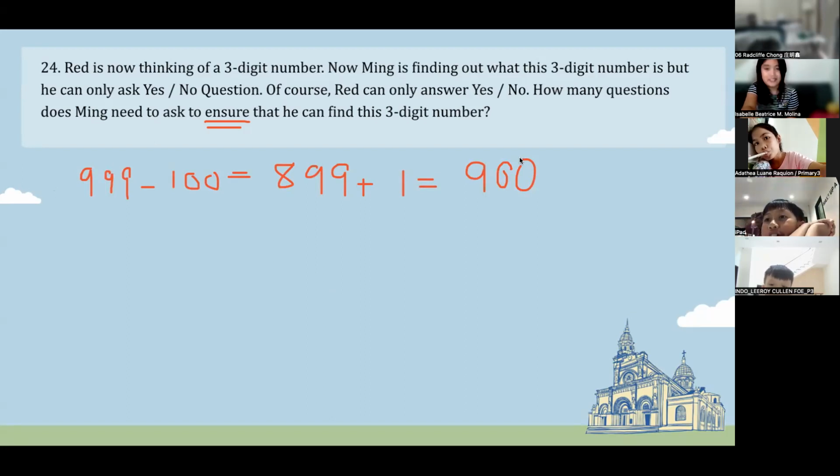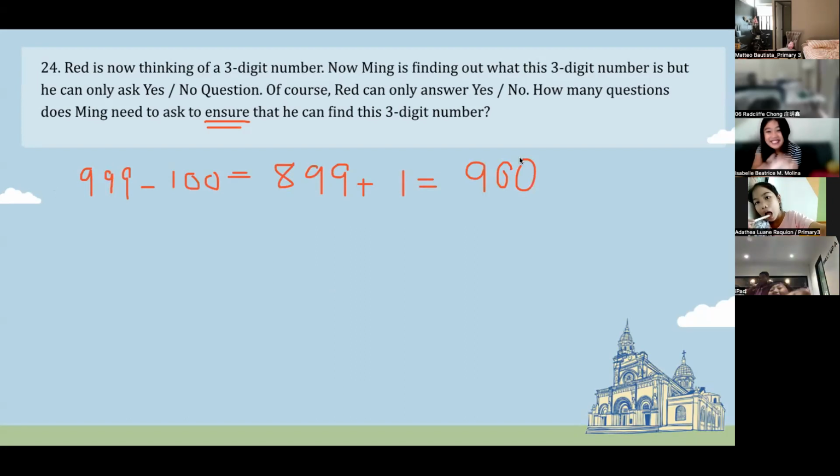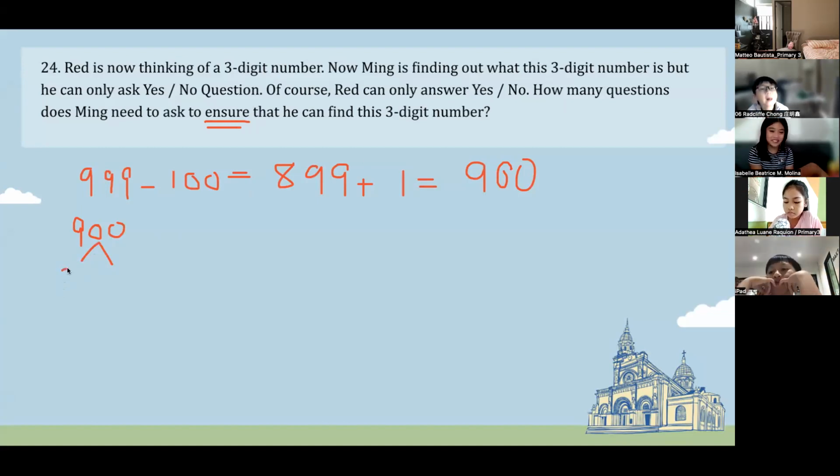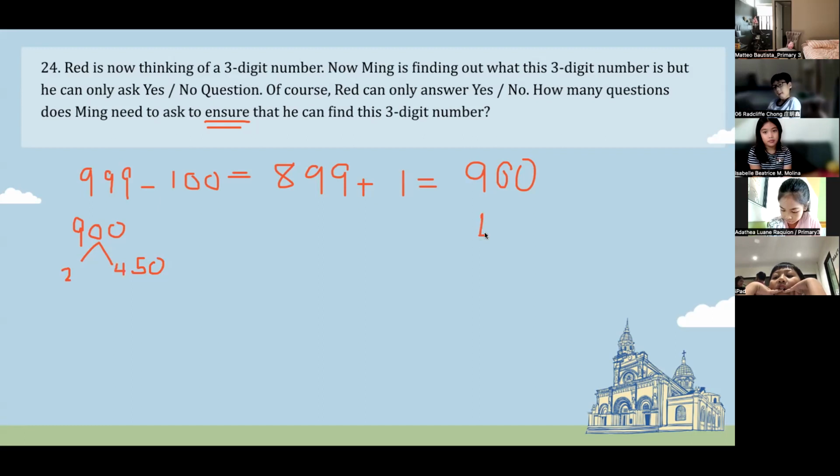No, not yet, because we only know how many 3-digit numbers there are. So how would we know the answer? We are going to use what we call the binary strategy method, or the binary strategy question, in which we just divide by 2. So what is 900 divided by 2? That's 450, right? Meaning we take the half. So is it greater than 450? That's the first question, okay? That's answerable by yes or no, right?